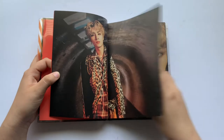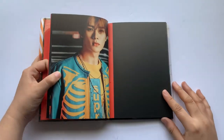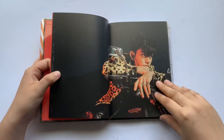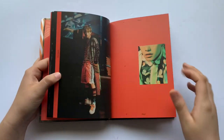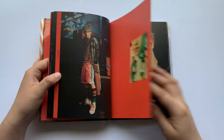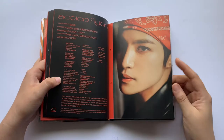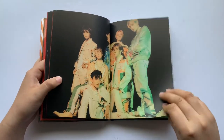I don't know if this is a hot take or what, but I liked it. I like Kickback a lot. At first, I was like, oh, this is different. But after that, it grew on me. And now I'm like, we gotta kick back all day long. But I feel like the B-sides are where it's at. The B-sides are so good.